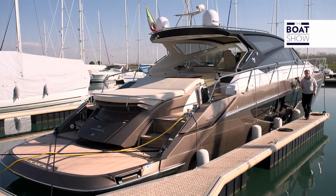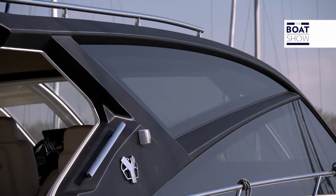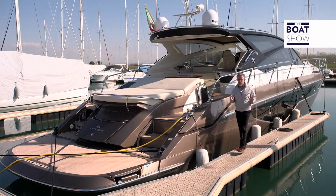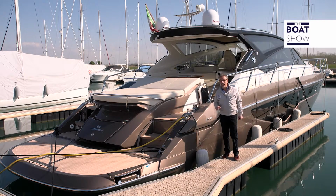It is the middle of winter and it's quite cold, but we're going to try out an open boat. Maybe the day is not picture perfect, or actually maybe it is, because we won't be distracted by climatic conditions and we can focus on the technical aspects of this boat, the Cranchi 60 ST.